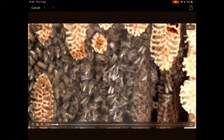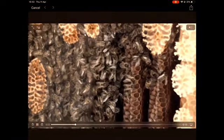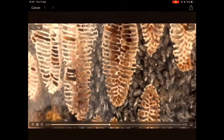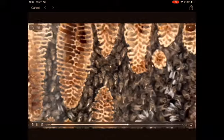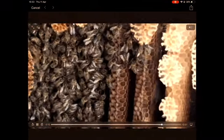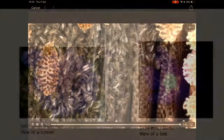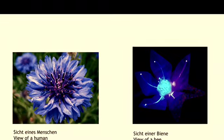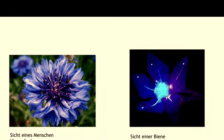They have 3 photoreceptors in their eyes. These are structures in the eye that respond to light falling on them. Humans also have 3 photoreceptors in their eyes. Humans can see color based on red, blue and green, but bees can see color based on ultraviolet light, blue and green. They actually can't see red light, like humans can't see UV light.